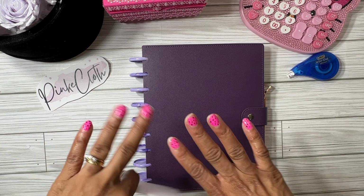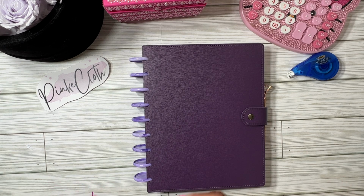So today we are going to be setting up my budget planning for September 2023. And y'all, my fingernails have been through it. I'm going to have to just suck it up and go get my nails done.